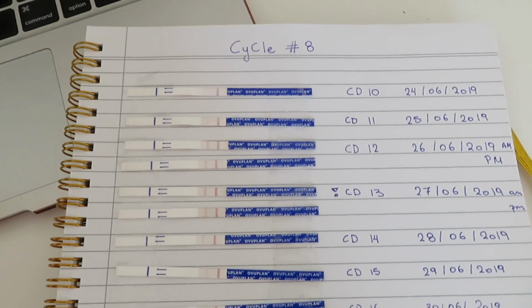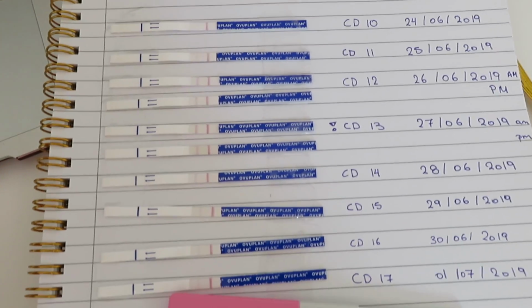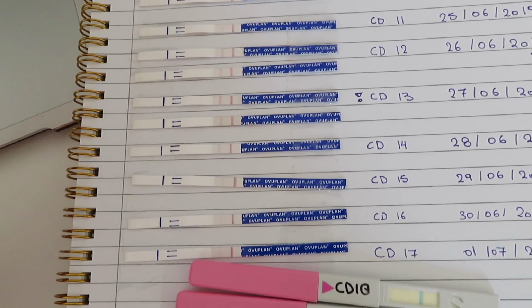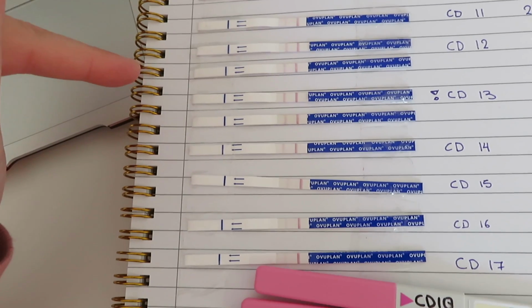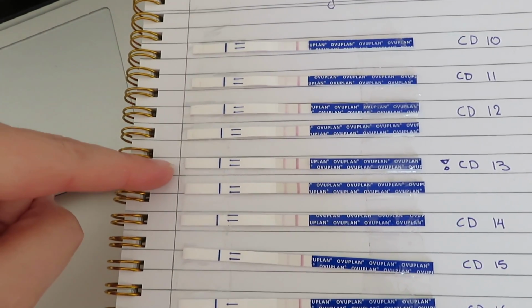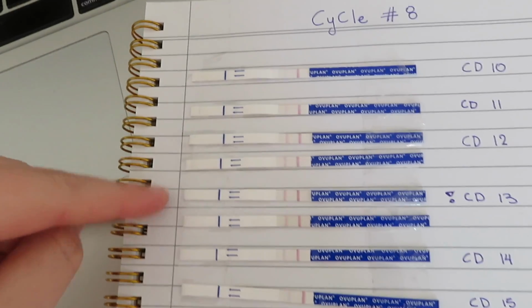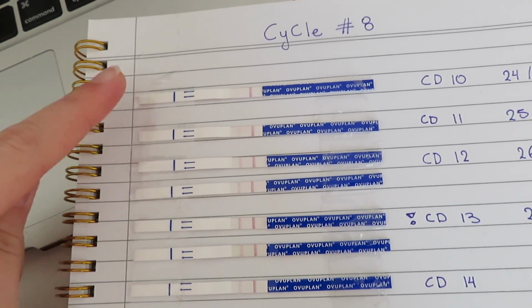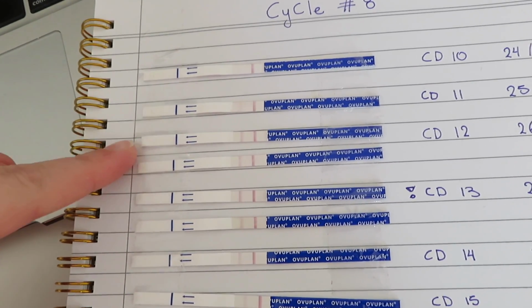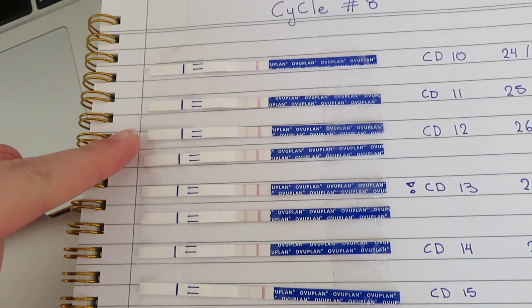Okay, so first things first, I tried some new OPKs. These are from the same brand that make the Prognosis pregnancy test. They're called Ovuplan or whatever. I'm not 100% sure about them, but I mean, my darkest line was when I got my smiley face, so... because I started using them cycle day 10, and the line really popped cycle day 12. Like, just suddenly, cycle day 12, they popped.